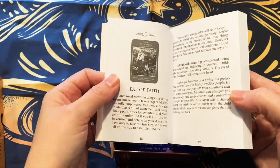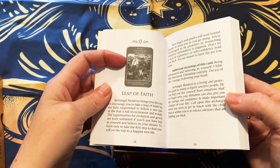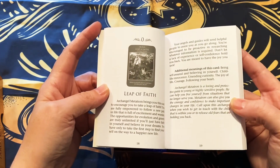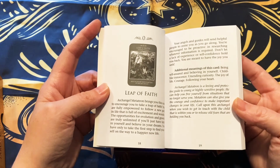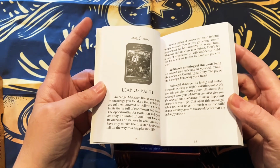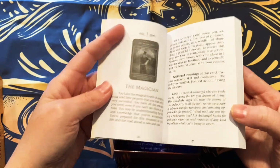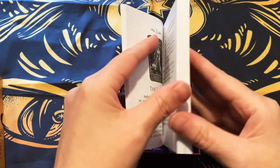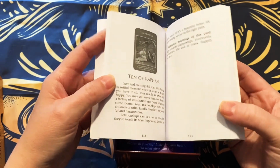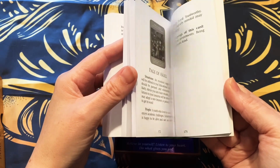explains the major arcana. Okay, so they are black and white pictures of the cards, but they are there. There definitely is quite a bit of information, additional meanings to cards, and then it also seems to talk about the Archangel that is focused on that card. Yep, it looks like they do that, which is really cool, especially for those getting into Archangels, and there's a lot of information. So that's really cool.